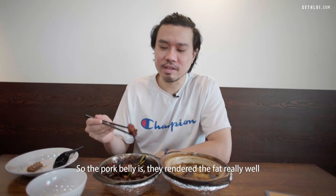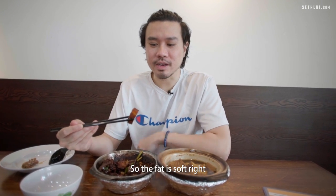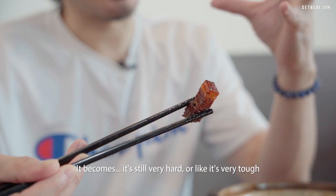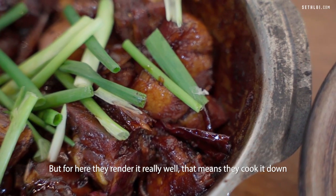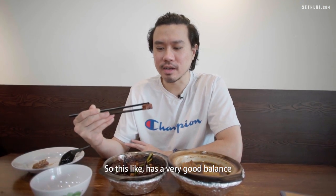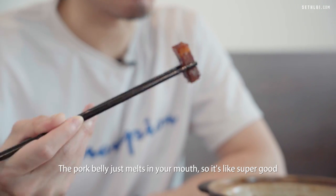So the pork belly, they rendered the fat really well. So the fat is soft, right? When you don't cook the fat enough, it's still very hard lah, or very tough. But here, they render it very well. That means they cooked it down, but without completely melting the fat. So this has a very good balance. The pork belly just melts in your mouth, so it's super good.